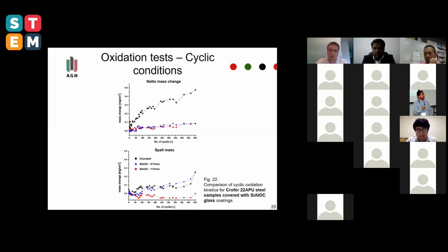However, if we take into account the spallation mass below, here you can see that slower cooling resulted in really promising results, because a sample cooled as usual had the same spallation mass as an uncoated material. And in case of our improved sample, we see nearly no spallation observed.